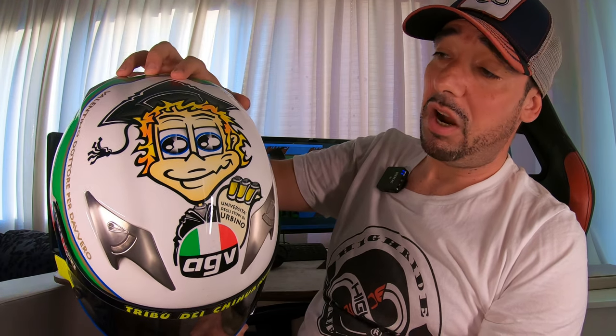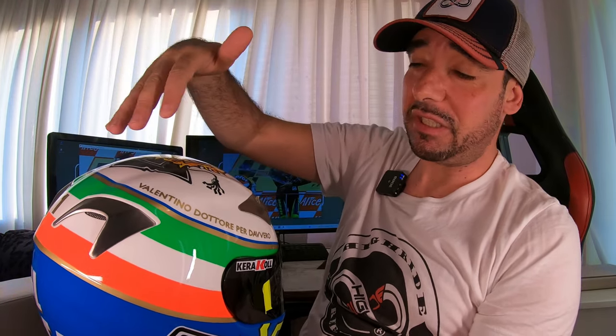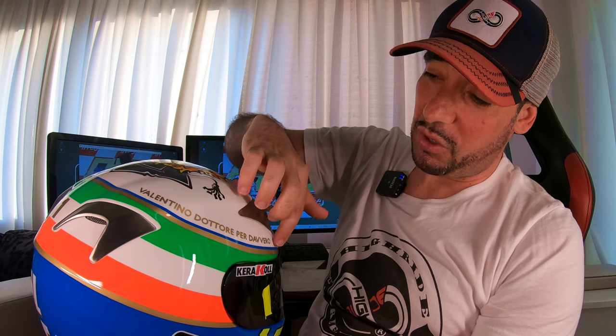So here we have the design. I'm sure you can appreciate the big blue eyes and the funny look, and obviously the mortarboard on top of his head, which signifies that he received this award from the University of Urbino. And the rest of the helmet is the Italian flag. Well, it looks a bit like an Iranian flag, put on in a horizontal way rather than vertical, but nevertheless, the Italian flag colors. And then here we have the very good looking, old school looking, gold sentence: Valentino the Doctor for real.